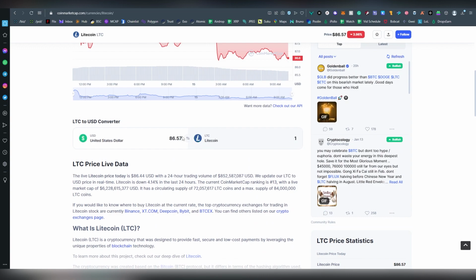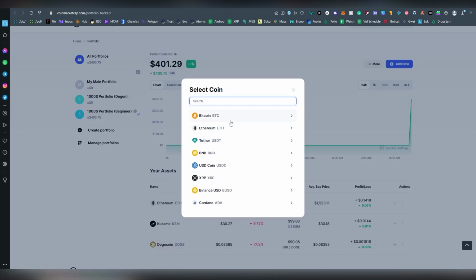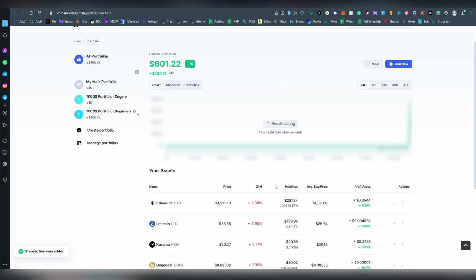So we're going to be allocating $200 on Litecoin. That is going to get 2.31 Litecoin here, which is good. And I guess in case you don't want Kusama or Doge, you could add more Litecoin to this portfolio as well. But I think Litecoin is a great position, and unlike Bitcoin or Ethereum, you have the opportunity to buy before the halving takes place in the summer. So I think right now you're going to have the opportunity to buy in at a relatively good price.